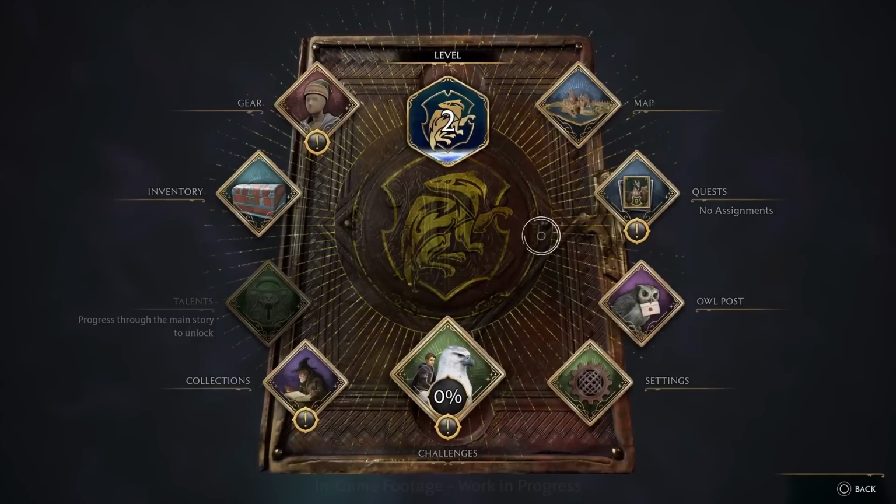As far as the story goes, it's pretty interesting to note that the Ministry of Magic is taking notice of our character, which makes me even more curious to see what happens at the beginning of that game to reveal our character's ancient magic, presumably for the first time.